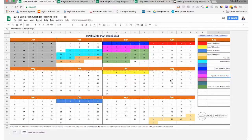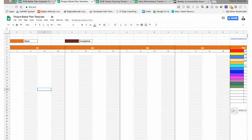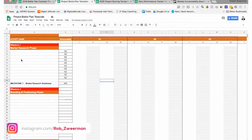So the next thing you want to do is map out your milestones or your goals, for that matter, for a particular month or even for the entire year. And I like to use a template that I created, I call it my battle plan. Here it is, project battle plan. And as you can see, I included quarter one, quarter two, three, and four. And these are just examples. I mean, it can be anything.